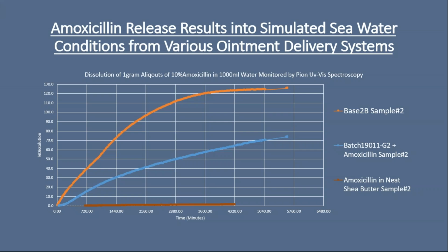So moving on, this will be an example of exactly how that works. This slide provides a perfect example of the critical nature of excipients. The orange line represents the delivery of amoxicillin to an aqueous media via passive diffusion by base 2B core ointment. The blue line represents amoxicillin diffusion from another fully realized drug delivery system created by Ocean Alchemists with a faster dissolution profile. The red line represents amoxicillin diffusion from shea butter on its own. These results show how the diffusion of amoxicillin may be modulated through the formulation of excipients in an ointment, as well as providing proof that without proper excipients and concentrations, no amoxicillin is diffused, as is the case in the shea butter example.